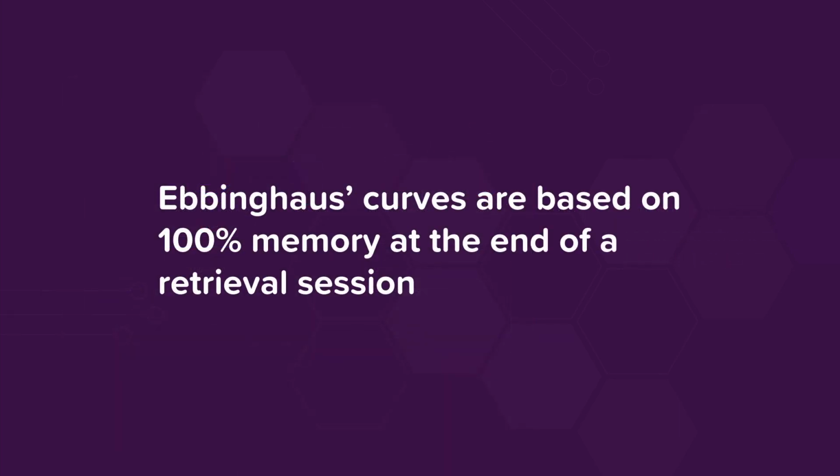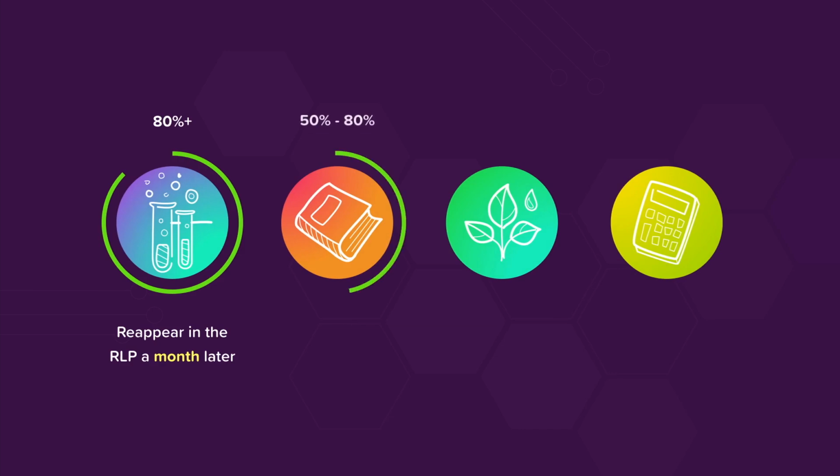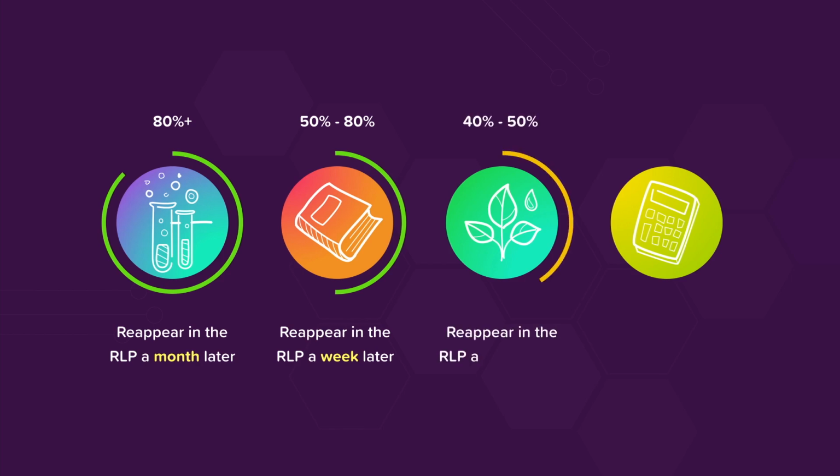Ebbinghaus's curves are based on 100% memory at the end of a retrieval session. So if the nugget score is greater than 80%, it will reappear in the RLP a month later. If the nugget score is greater than or equal to 50%, it will reappear in the RLP a week later. If the nugget score is greater than or equal to 40%, it will reappear 3 days later. And if finally the nugget score is less than 40%, it will reappear in the RLP the next day.